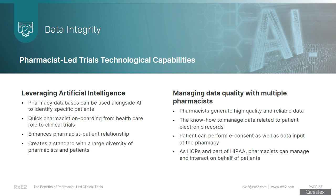With this new approach, we can drive implementation of new technologies, tech like AI, artificial intelligence, making use of the pharmacist database to identify potential patients, allow large networks of pharmacists to onboard from their healthcare role to the clinical trial setting, embrace behavior analytics to enhance relationships, or implement continuously changing processes to accommodate the real-world environment, yet still keep its implementation consistent as the trial requires.